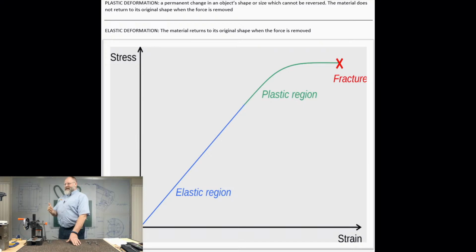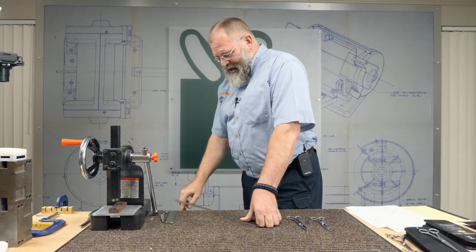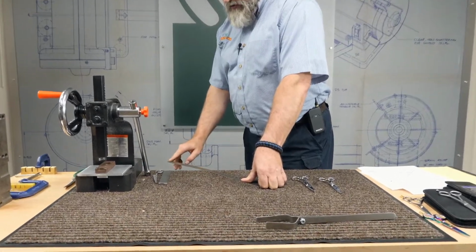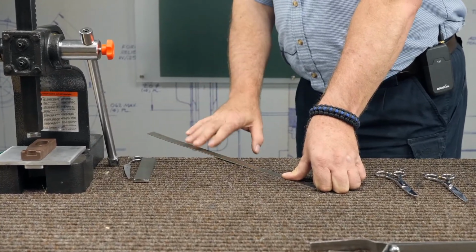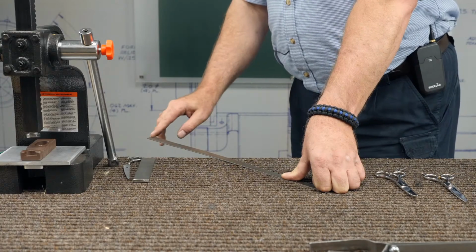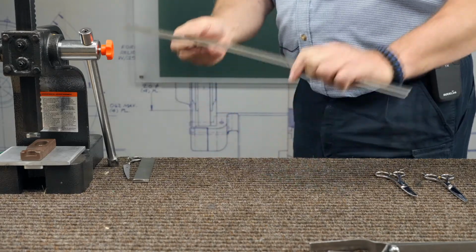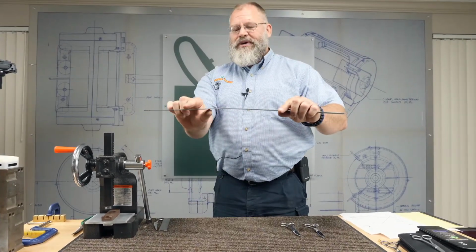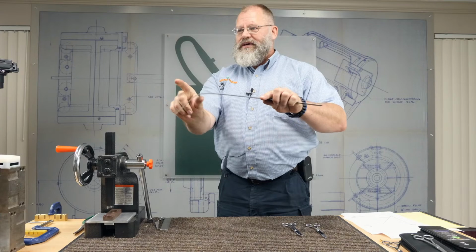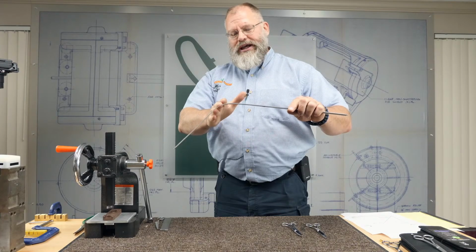This particular steel, we'll go ahead and go back to the front camera. This particular piece of steel, just a small amount of force keeps it within the elastic region, but it also has a very, very short elastic region, and you can see I have changed, sorry about that, I have changed the shape. This is so soft. I've gone into the plastic region and changed the shape on this.